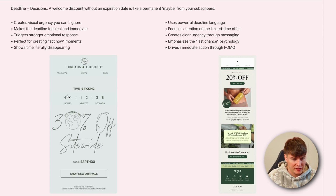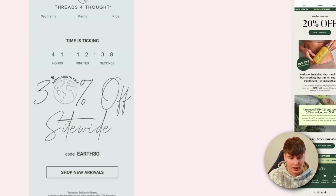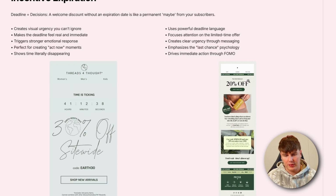So, there's a deadline. It feels real and immediate. It triggers a strong emotional response. It's perfect for creating act now moments, and it literally shows time disappearing. It's got literally a countdown. It's got the offer, the code, what to do. It's super clear. This is a simple email, but it's perfect.